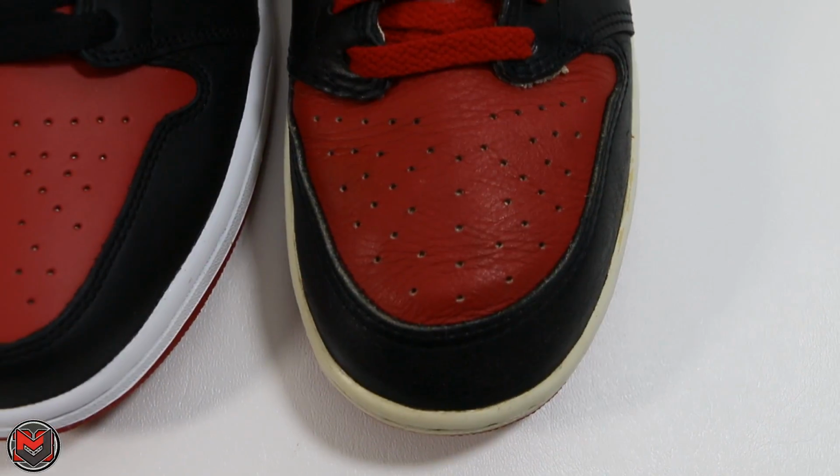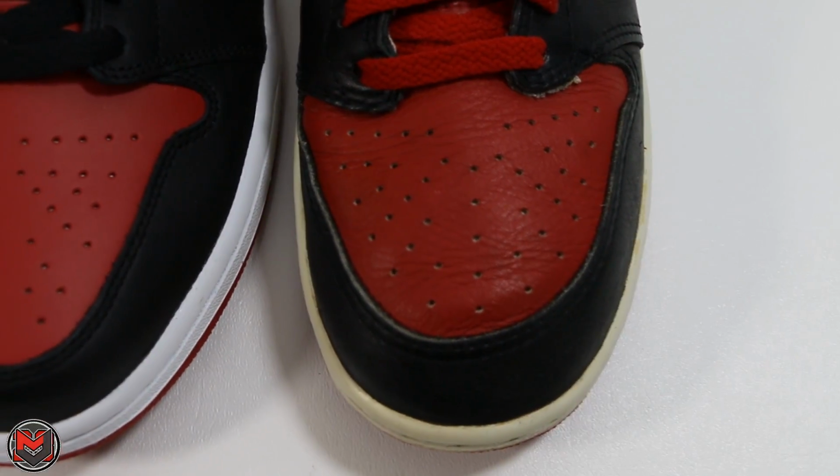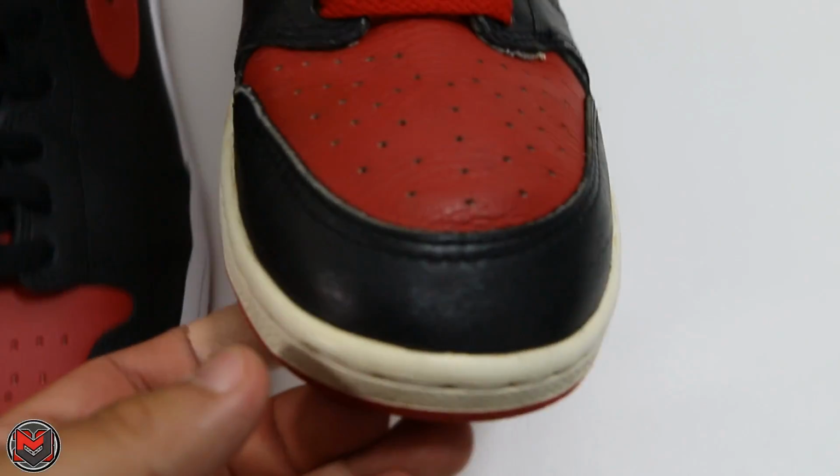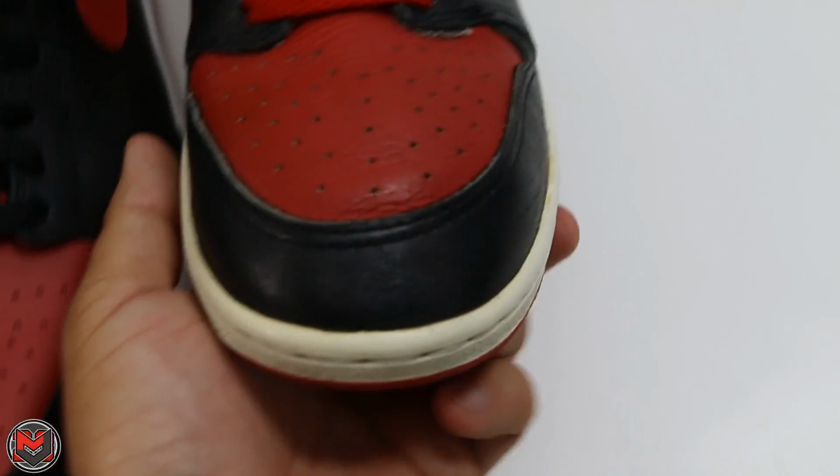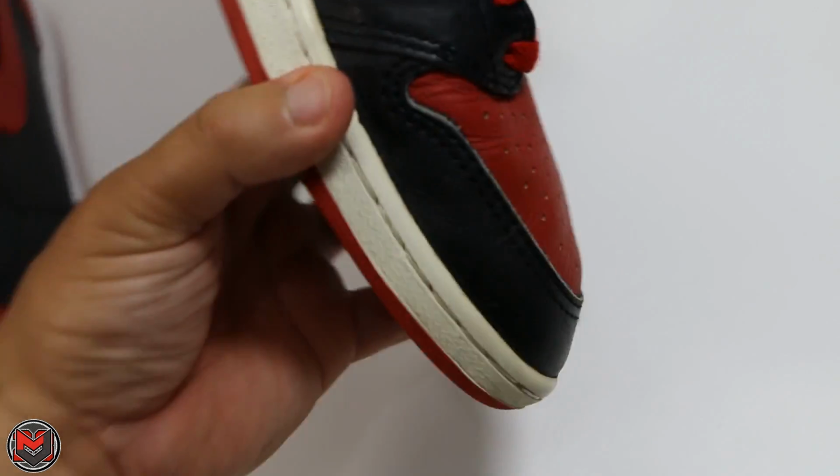Alright, so here's the toe of the 1985. You can see that it's super fat. It's a nice shape overall. Here it is from the top, from the side.